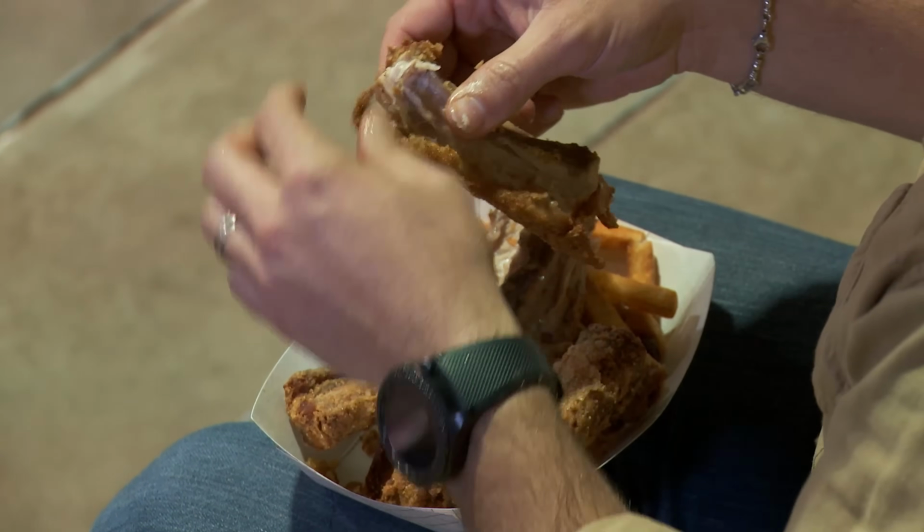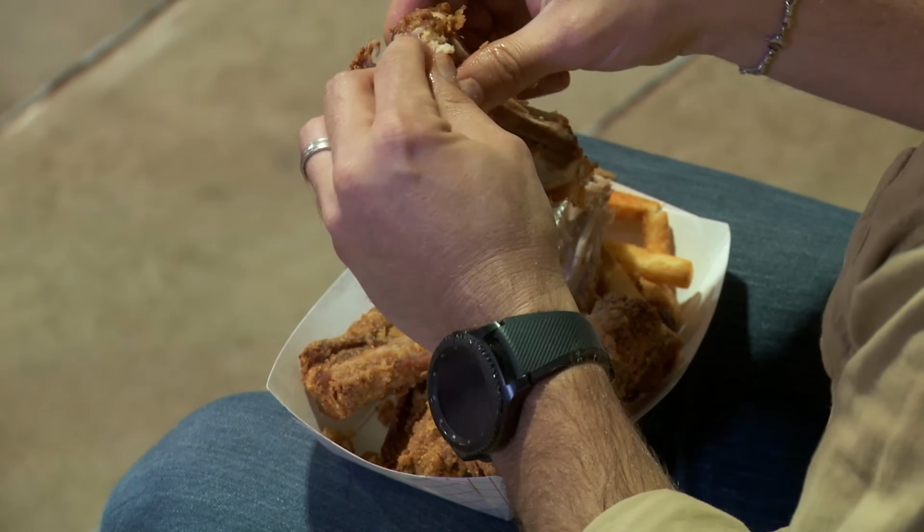I must say that when you're at the Rattlesnake Roundup, this right here is at least one mandatory meal that you have to eat. When in Sweetwater, you must dine like the Sweetwaterians. I can't be right.